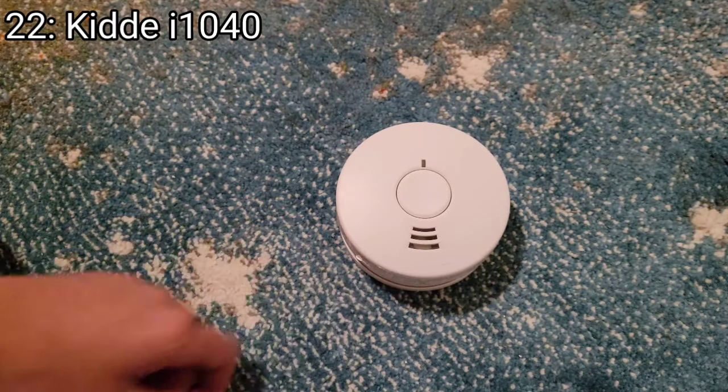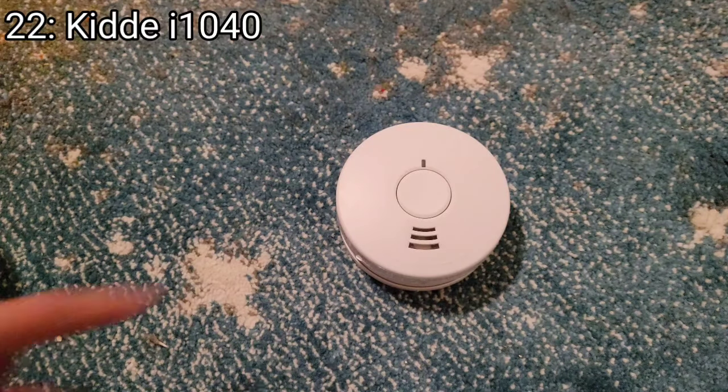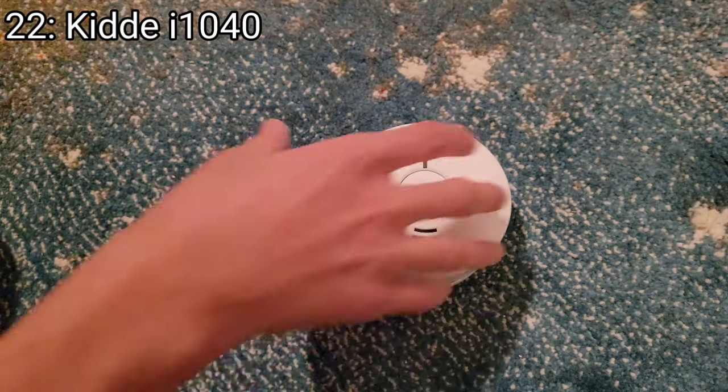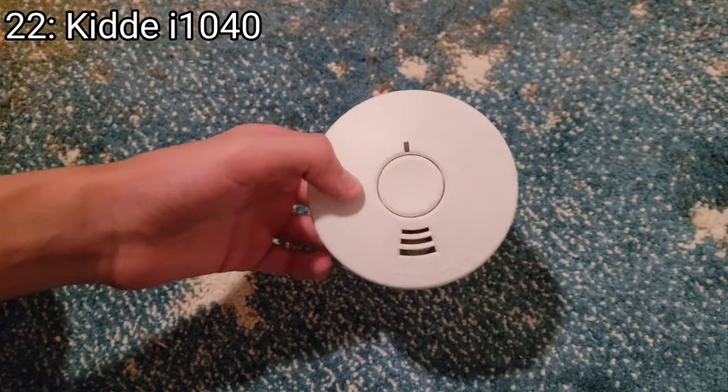Next, we're still on Crappy Lane. Where actually I don't think this would be as crappy as the I9010, but according to Tubby's Alarms, it is, as a matter of fact, in Crappy Lane. And that is the I1040. It's basically a micro-profile version of the I9010. It tests the exact same way. It sounds very similar. And it's making funny noises. And if you had the world's smallest mounting bracket for the P3010s, this will very well go on that mounting base.